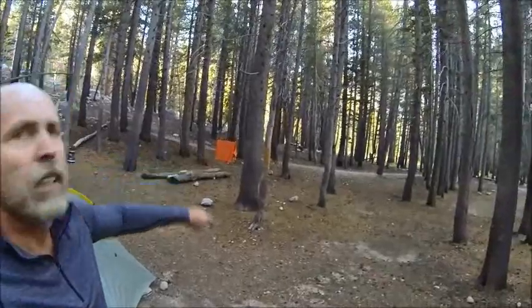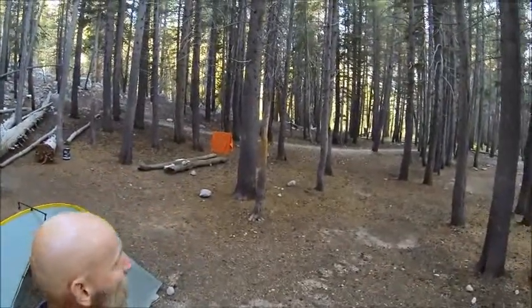Alright, let's do a little camp tour here. This is day number 2. I'm at Rock Creek. Did 9.62 miles today. And this is where I'm at. I'm just going to do a 360 here. And the trail is right over here. I don't know if you can see it or not. Over here is Rock Creek. Let's take a walk over here.